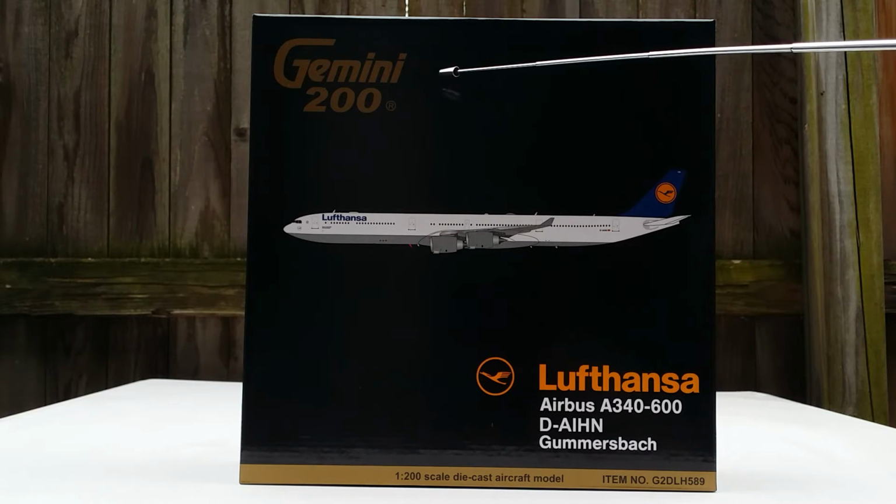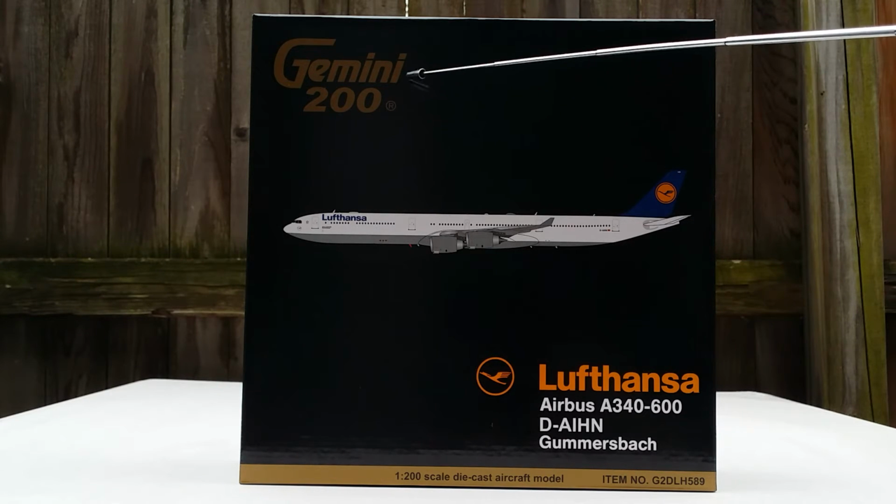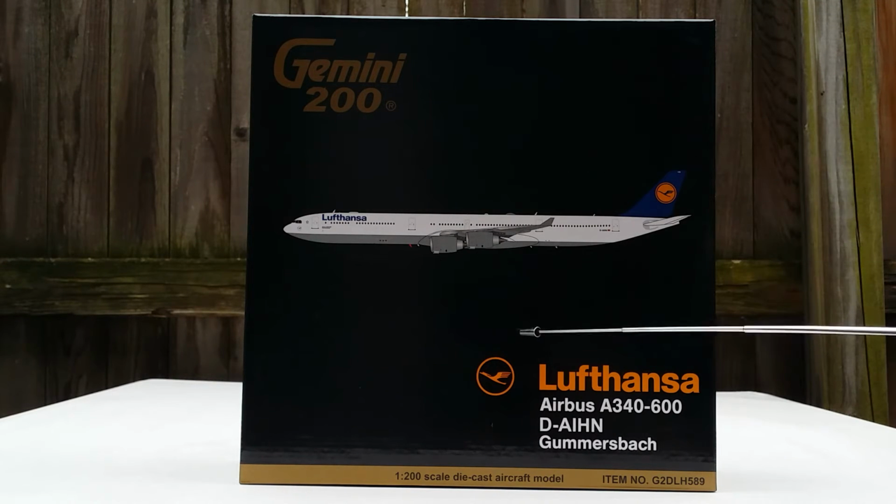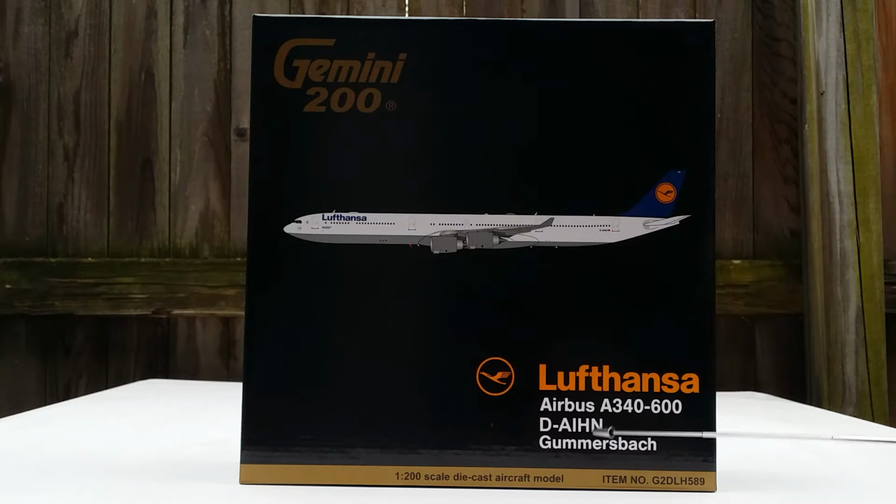Alright, now you see the Gemini Jets deal here in front of the box. The computer generated picture of the aircraft, the Lufthansa title and the logo, the aircraft type, the registration ship number, and the name of the aircraft. I will get into all that in a moment. And then there's all the model information at the bottom of the box.